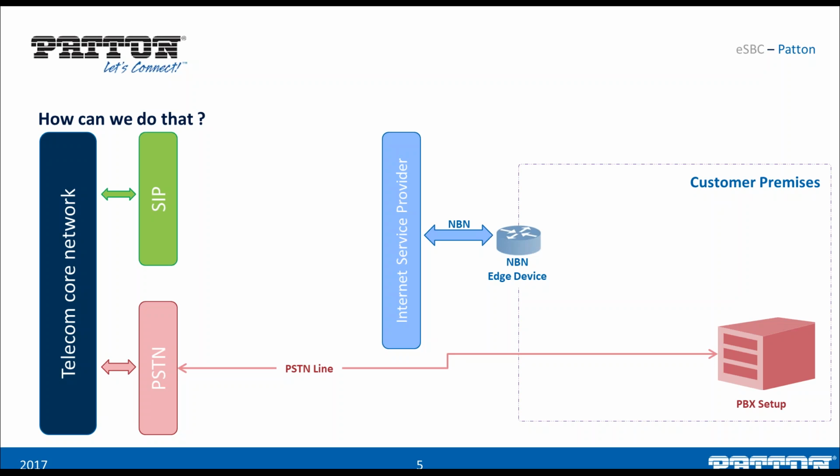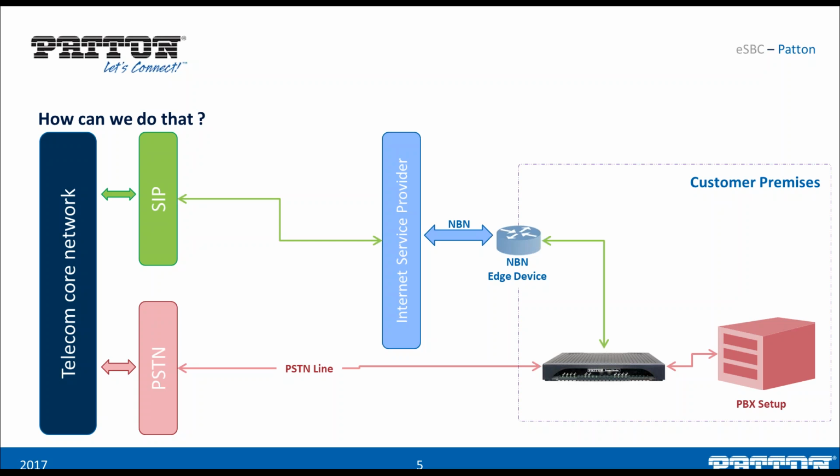On the other side, the telecom core network has now started providing SIP with the NBN coming in. That is the first step when we talk about moving to an all IP network. Now, when we have got SIP trunks available over the NBN, the first thing which we do, in order to do a seamless, no downtime migration, is simply insert the Patton box inside the existing PSTN network. That would not mean any change to the existing customer infra, but the moment we have inserted this box, the second step is we can connect this box to the SIP trunk on the other side.